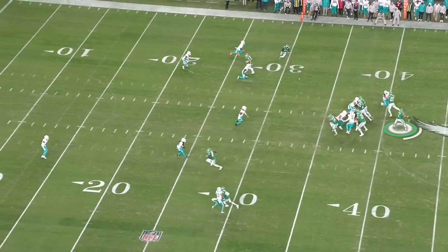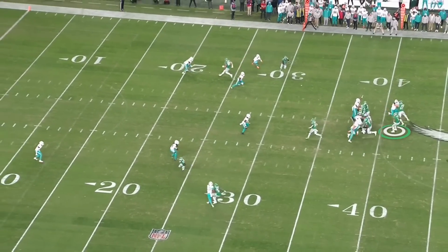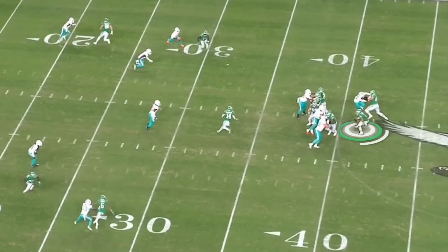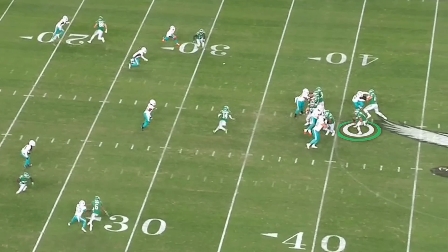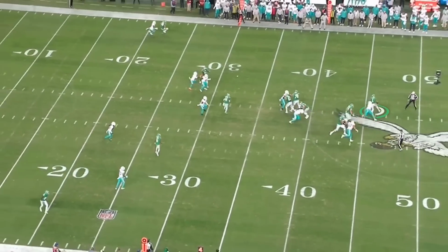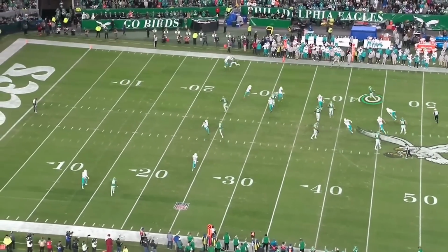Now, what happens when he gets his eyes back to his second read? He's got pressure in his face. The Miami Dolphins ran a stunt off the left side, so you've got a defensive tackle bearing down on him. So now, Jalen has to get in creation mode, and this was a great scramble from Jalen, running away from an athletic defensive end, a former top 5 pick in Bradley Chubb.